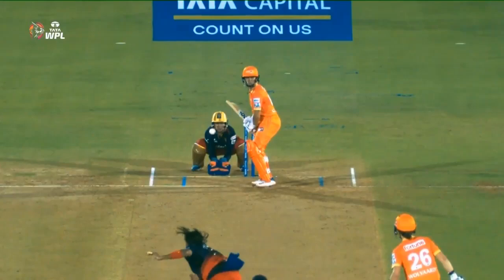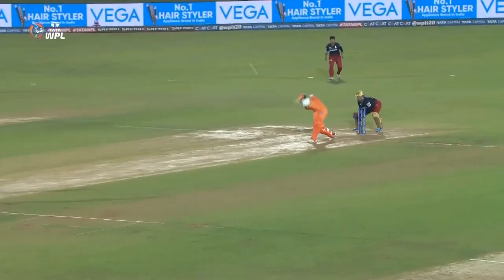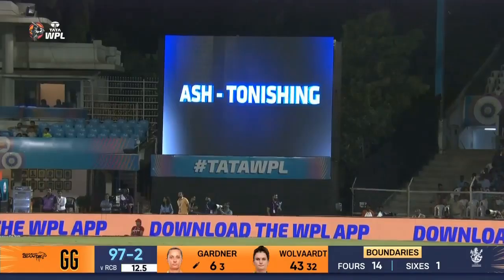0.5. Kim Garth to Mandhana, 4, short and wide, punched through deep extra cover where some ordinary fielding by Dunkley chasing it from sweeper allows Mandhana her first 4. 1.2. Gardner to Devine, 6, Gardner goes fuller and keeps the pace the same. Devine plays the slog sweep and deposits this into the stands behind square.